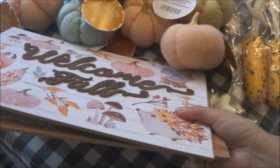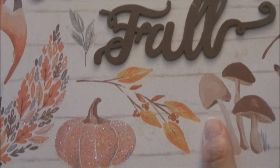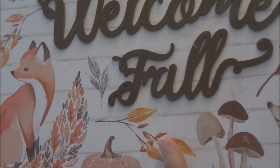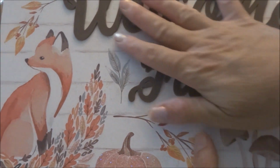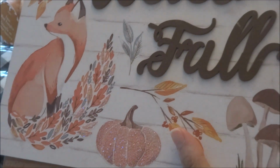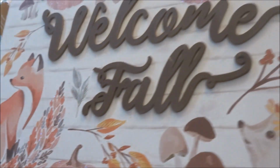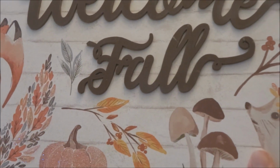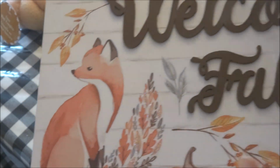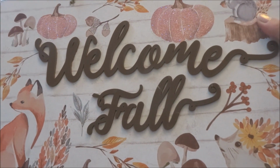And then I picked up 2 signs. So they did have quite a few out, not a ton, but I mean there was a good little selection there. So I ended up picking up these 2. They were my favorite. In the brown, and it looks like a faux wood. It says Welcome Fall, and I just love the little fox here in the corner. There's a squirrel. Is that a hedgehog? Pumpkins, mushrooms, and leaves. So pretty. I really like this one.